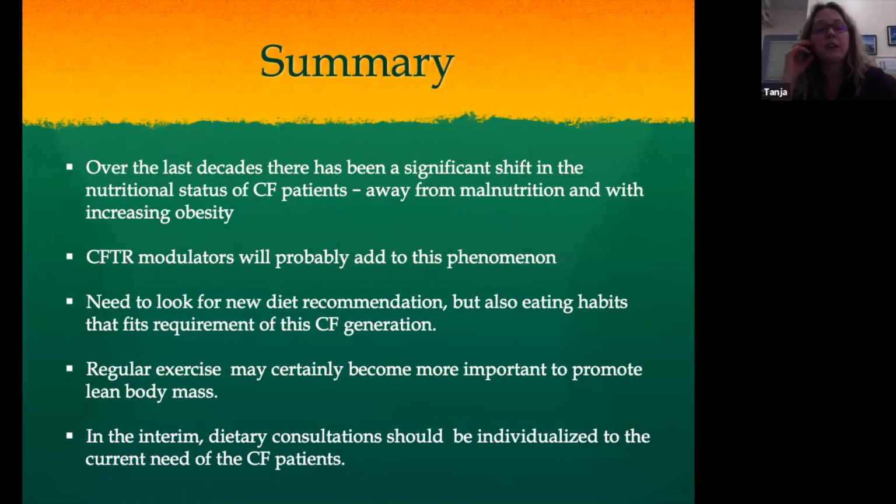And I think in the interim, until we have sorted all these things out, dietary consultation should be very individual to the current needs of CF patients. It may be different for a patient who is well nourished and going on modulator therapy, compared to somebody who is struggling with weight and being malnourished. So the high calorie, high density approach may not suit everybody anymore.